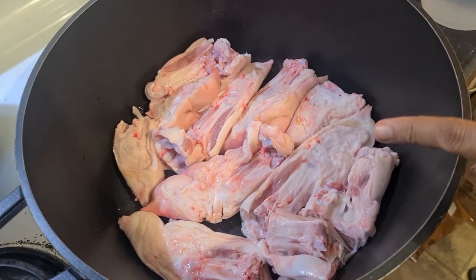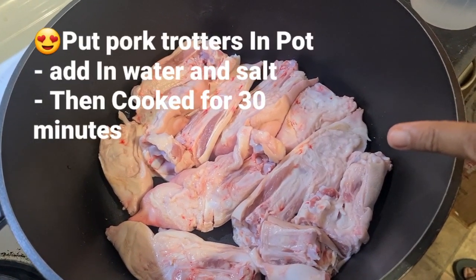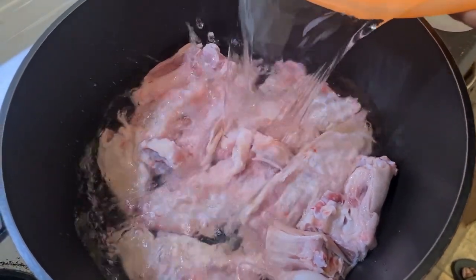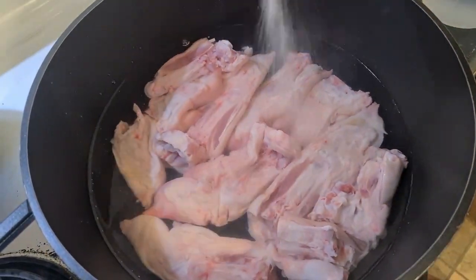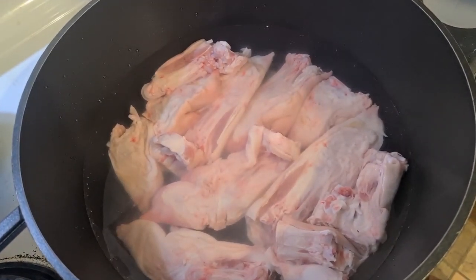Just finished washing our pork trotters. There's our kapuvae pua'a. Now we're gonna pour in some water and salt. Now we're gonna cook it for half an hour.